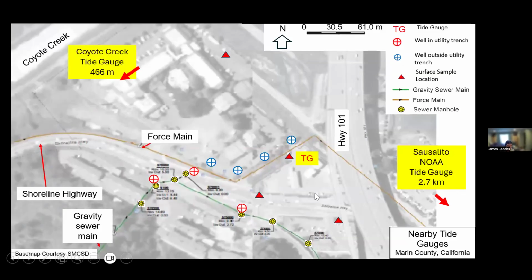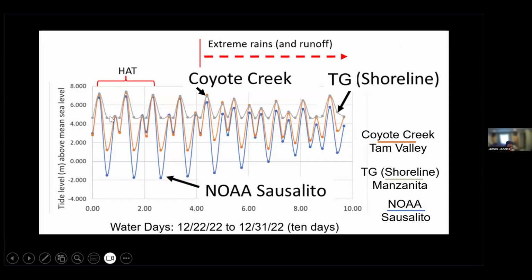And here's the area of Manzanita, just showing you some of the other data. We have a Coyote Creek tide gauge over here, off to the left side. And we have a Sausalito NOAA tide gauge. So I can compare my tide gauge, where I put my own tide gauge in, where the tide comes in every day, twice a day. And then I do the comparison so that during the king tides, we end up seeing similarity between my tide gauge as well as the NOAA and the Coyote Creek tide gauges.